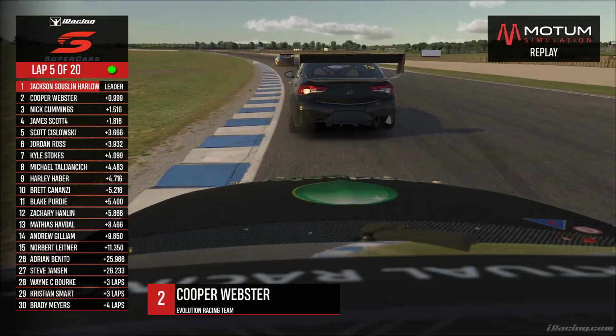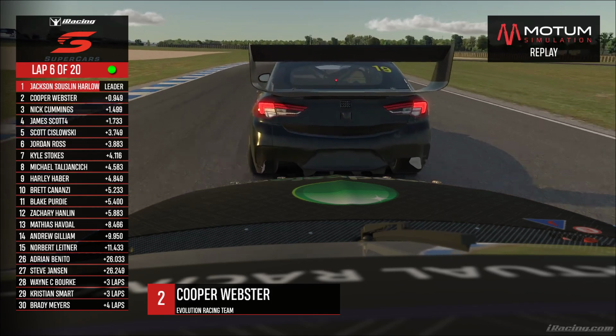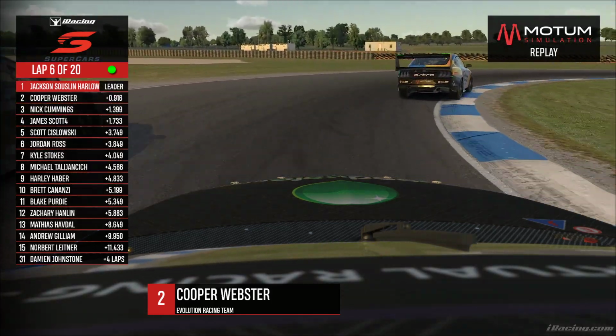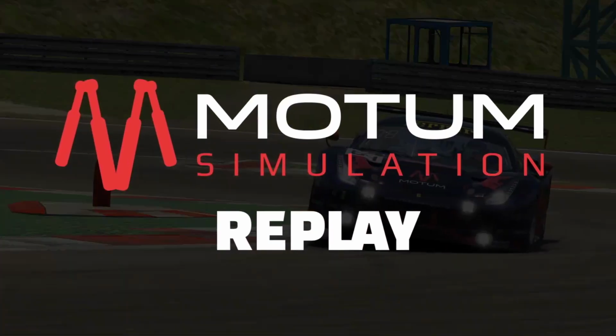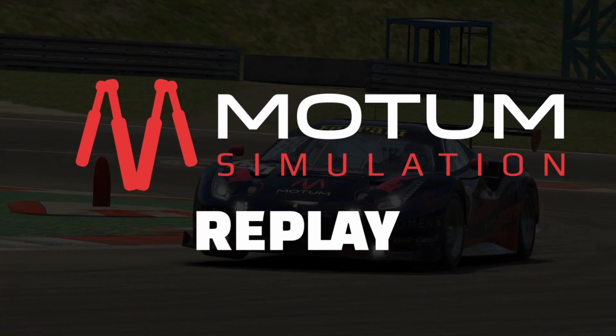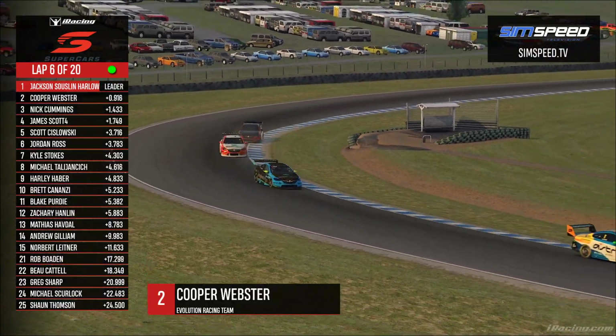Yeah, exactly right. That'll probably even the championship up between those guys. So you can just see they're probably just a tiny little bit too late on the brakes there, Cooper Webster. It wasn't any malice in that at all. So definitely a racing incident or a slight bit of carelessness there from Cooper Webster, but definitely nothing malicious.